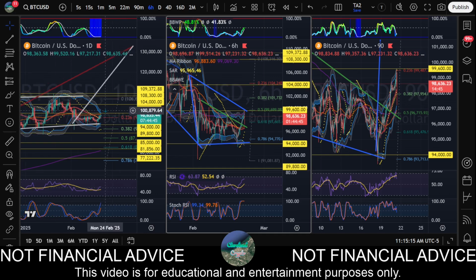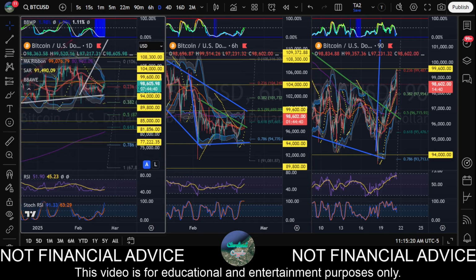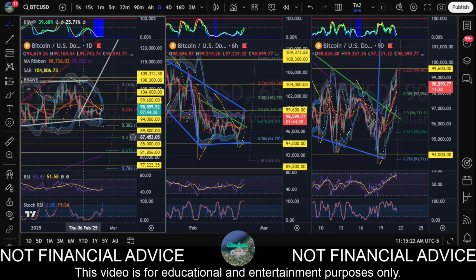And so now what we're going to be looking for is these stochastics you see here on the 90-minute chart, they're pointing down, indicating to me that for the next several hours, the rest of the day, we're going to see some downwards movement. Same thing here with the RSI. We are seeing lower lows, but no bearish divergences, just correlation between the price action and the RSI, which is a good thing actually. So the RSI is still in bullish territory.